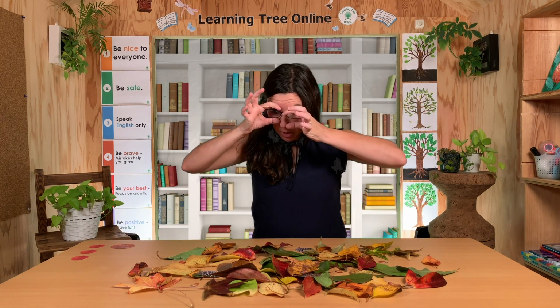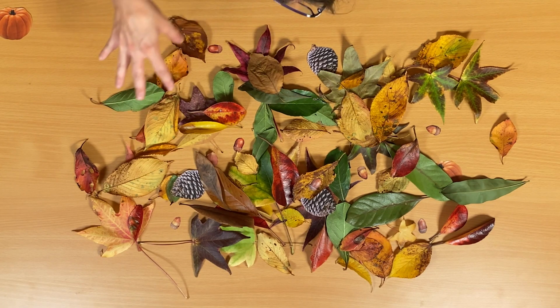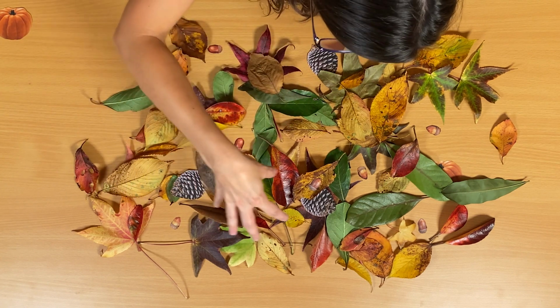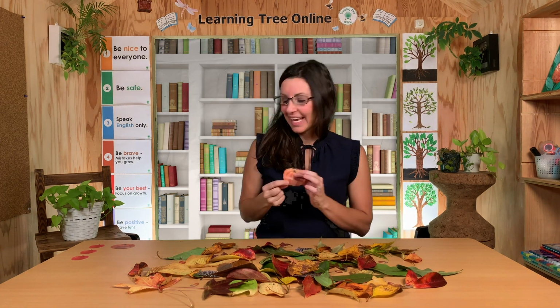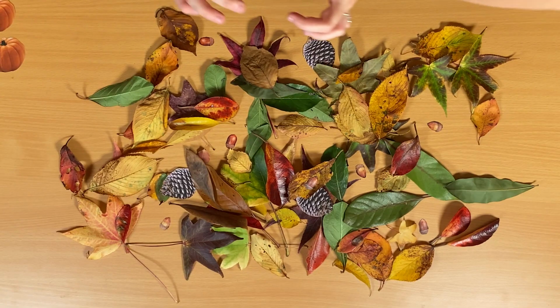Do you see any more pumpkins? Yes, I do. Let's keep looking. Pumpkin, pumpkin, where are you? Boop! I see a pumpkin. Here it is. Here is our pumpkin. It's an orange pumpkin. Good job. Do you see any more pumpkins?